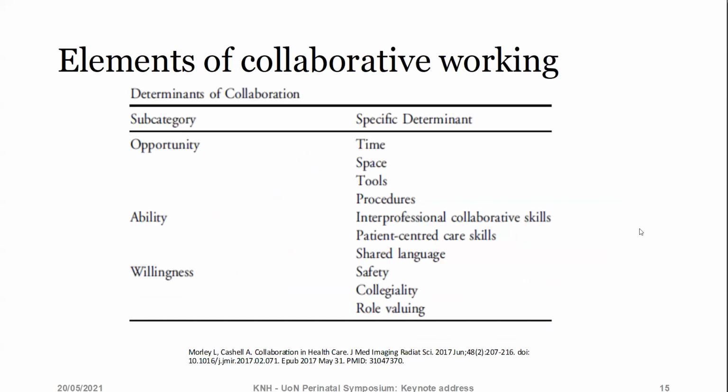To go on to elements of collaborative working by Molly et al., I'd really encourage you to look at that paper. It was quite interesting. The opportunities for collaborative working, we are thinking of time, space, tools. By tools, we think of the things that make things happen and procedures.